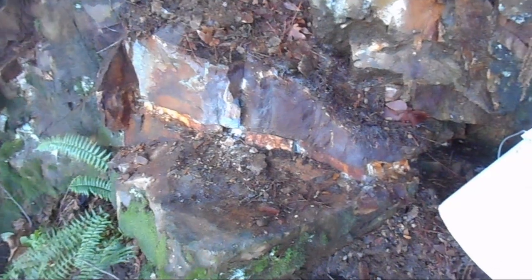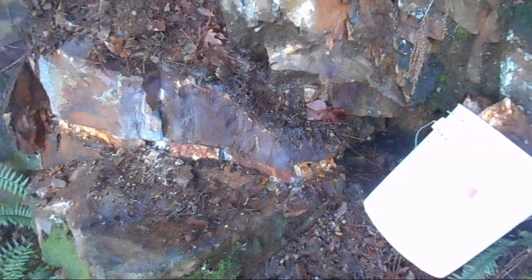But that's the seam I wanted to sample today. So I've got my sample. And the light is failing, but I'm off to do another claim tomorrow. And it's all plaster, the next stuff. We'll see how that goes.